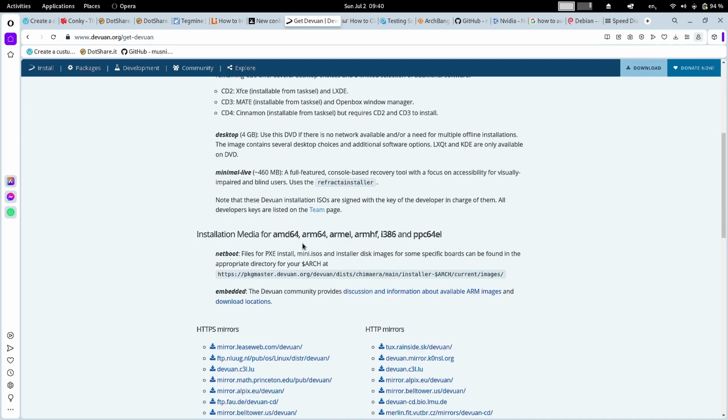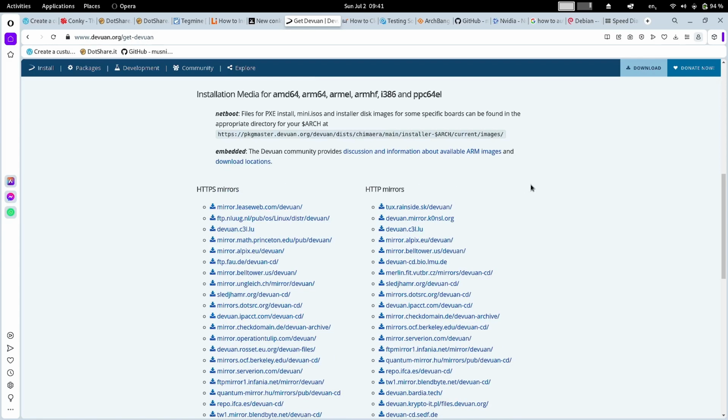Installation media for AMD64, ARM64, ARMEL, ARMHF, i386 and PPC64EL. So the netboot is there. So files for the PXE install, mini ISOs and installer disk images for some specific boards can be found in the appropriate directory for your architecture. So this is the link to those ISOs, mini ISOs and PXE install and the installer disk images. And there is also an embedded ISO. So you can check out the discussion about the embedded ISO and the download location, and links of the HTTPS and the HTTP mirrors are given.